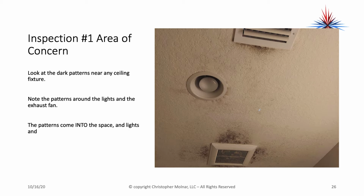So as I was saying with inspection number 1, this is the ceiling damage. Look at the dark patterns near any ceiling fixtures. This is something you want to do if you ever have to do one of these calls. Note the patterns around the lights and the exhaust fan. The patterns come into the space, around the lights.